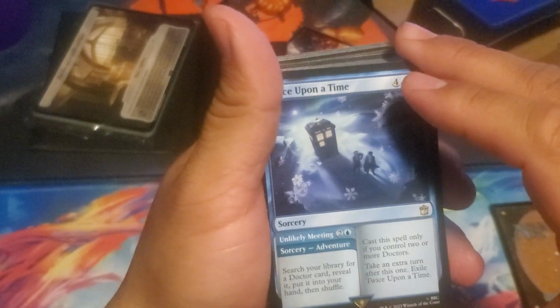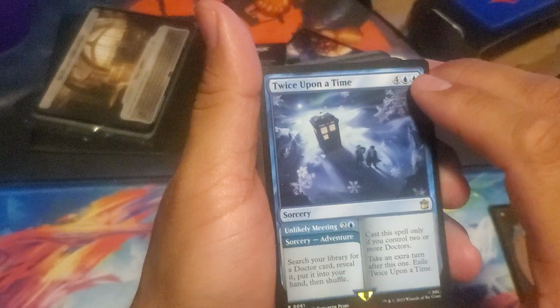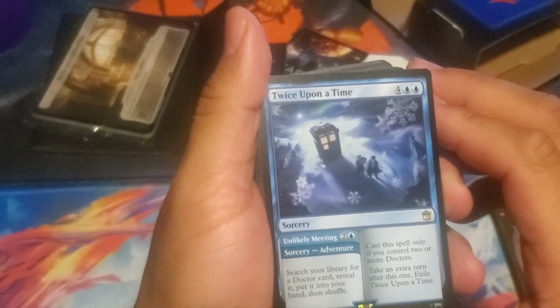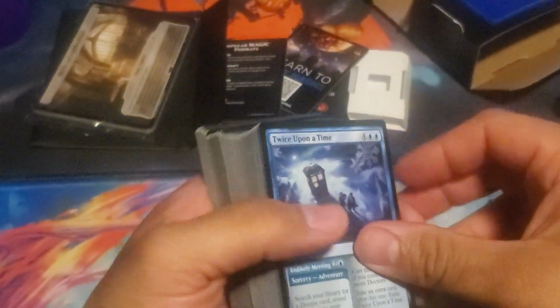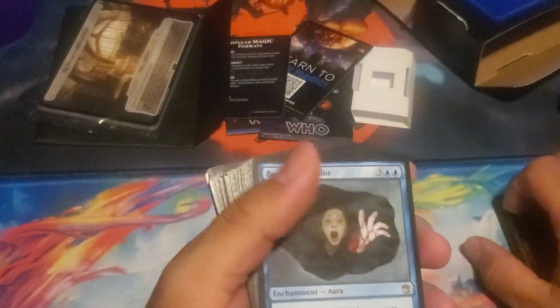And then it says exile Twice Upon a Time. Does that mean you can just keep casting this over and over again? I forget how adventures work. Someone has to remind me how that works. But yeah, the whole point is you're casting it from outside of your hand.